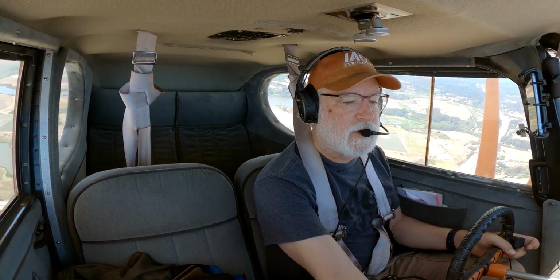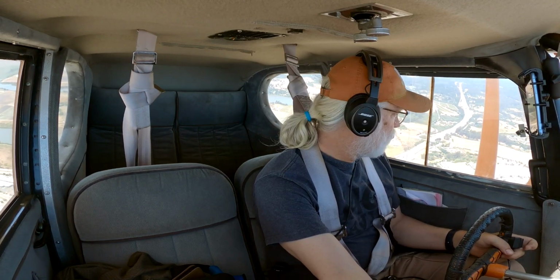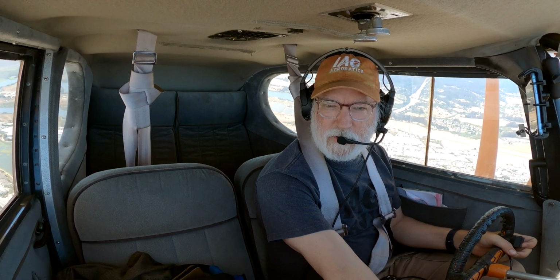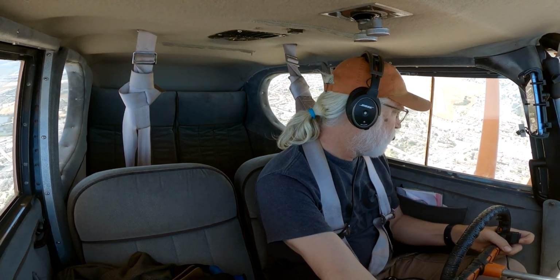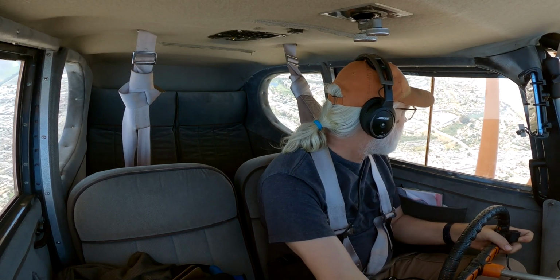Okay, 1600. Positive rate. Got a good climb. We're going to do a right 360 for the downwind traffic. Watsonville traffic, orange white Stinson 06 kilo. I'll be climbing to 4,500, but staying around the pattern, Watsonville. Watsonville traffic, orange white Stinson 06 kilo, turning left to base, climbing to 4,000. Will not be any factor for traffic.